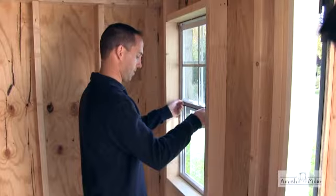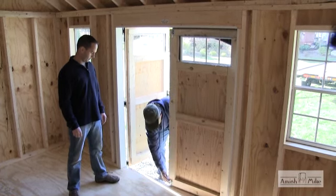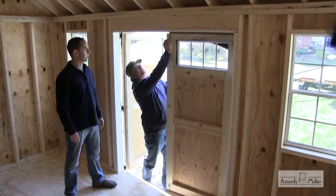Leveled everything out, looked at every little nook and cranny, showed me exactly how the shed worked. Was very pleased with everything they've done on site.